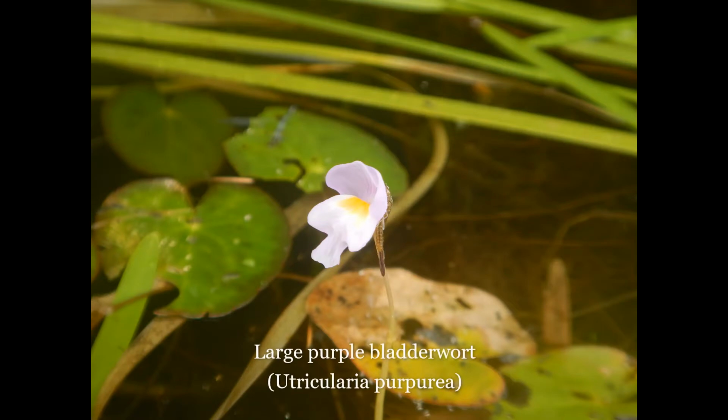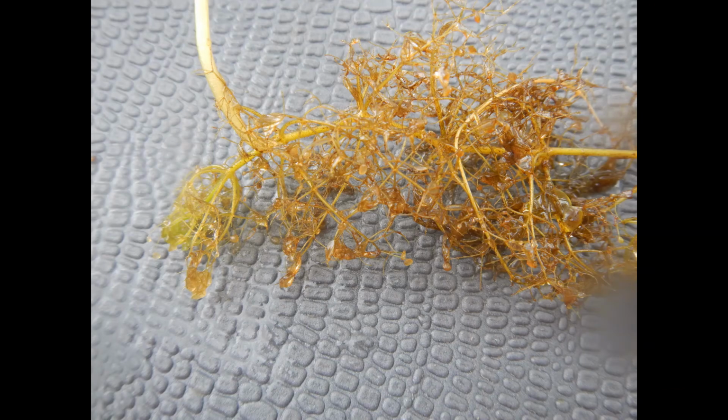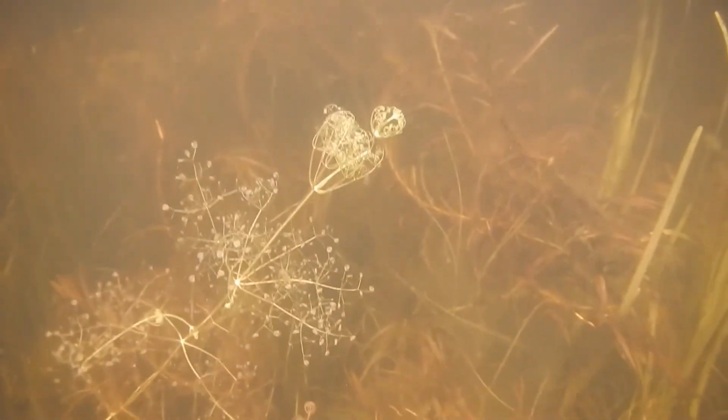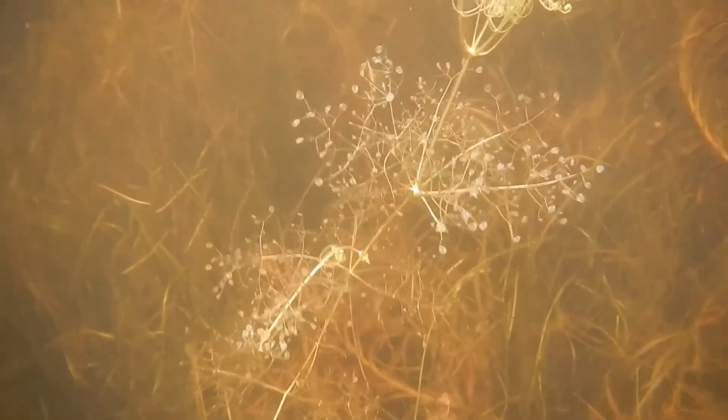The other bladderwort that I found was large purple bladderwort, and the giveaway here is the lovely purple flower, and its leaves are arranged in whorls around the stem, and their tiny transparent bladders are attached to the tips of the divided leaves.